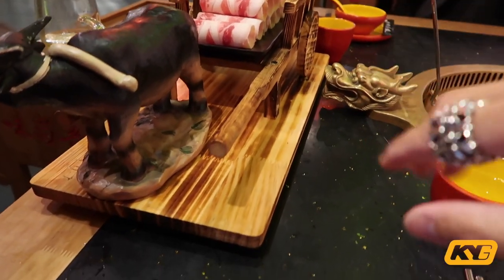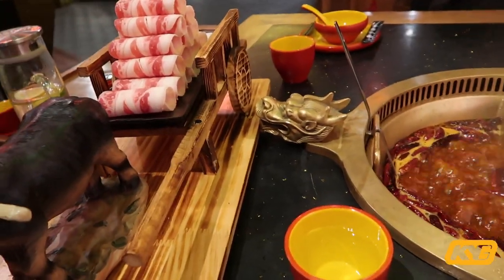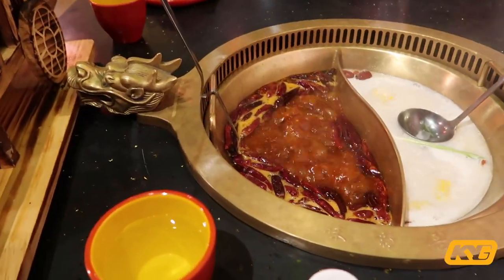I really like the presentation when they bring the actual meat to you. Most of the stuff you order here is going to be raw. The basic idea is you just got to dip this into the broth. When the raw meat turns brown, which I'm going to show you in a bit, it means it's ready.